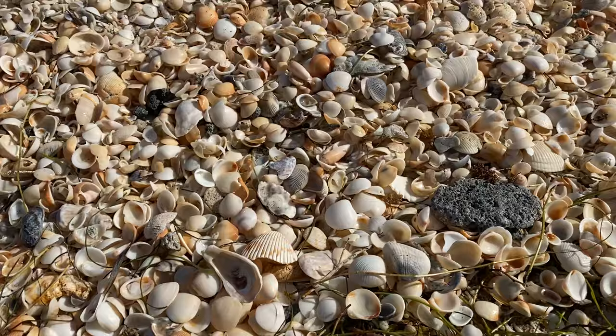Come on. I just found a Caribbean vase shell. They're rare. Poor Skylar, she was begging to go back to where we had set up our beach stuff, but I was like, the shells are just getting better, we can't leave.